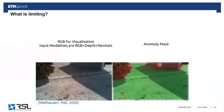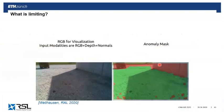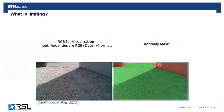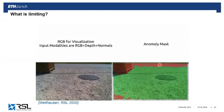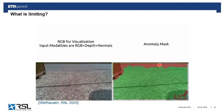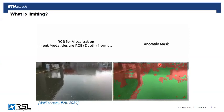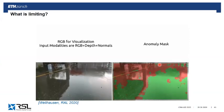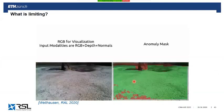And luckily this video has no sound. That allowed us to essentially train in certain environments and have a safe deployment in other environments where the robot hasn't been before. You see in this video how on flat ground, the information that we're seeing really allows us to classify stuff as safe very easily. Once you have reflections and things, it's getting harder.